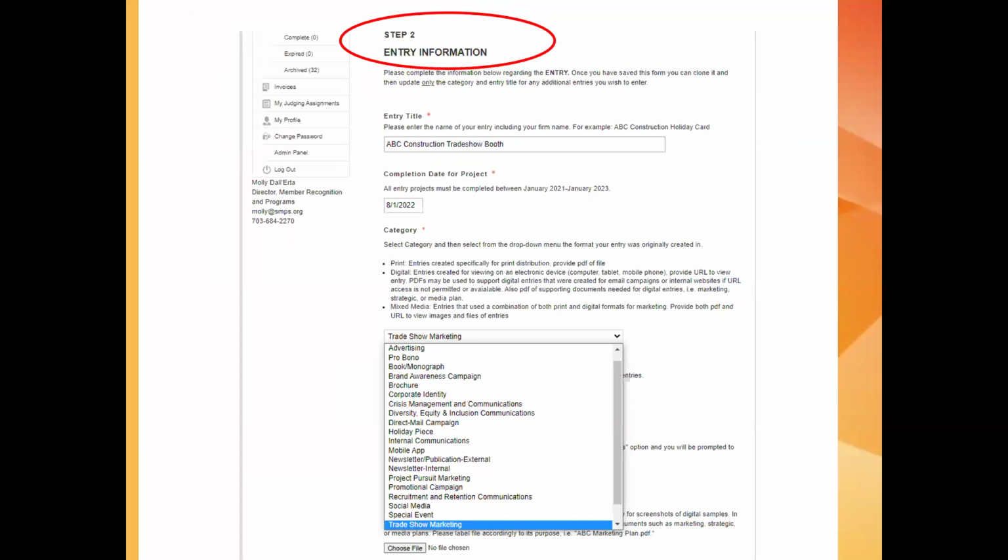Step 2 is the main portion of your entry form, because this is where you're going to enter your entry information. This information will vary for each entry that you submit. So if you're submitting multiple entries, this particular section is the one that will need to be updated each time.